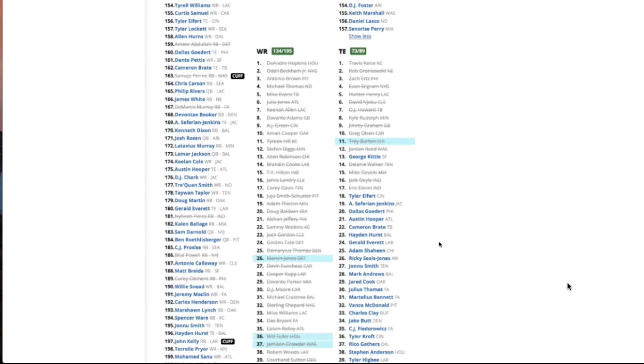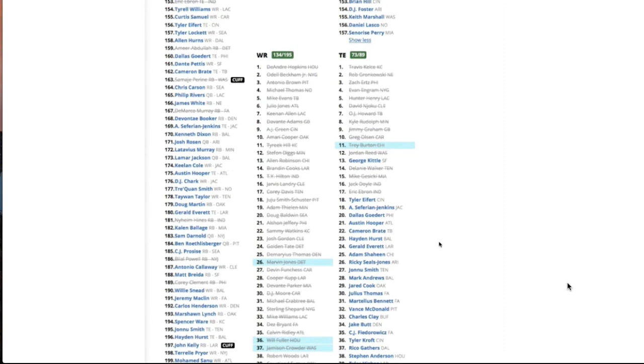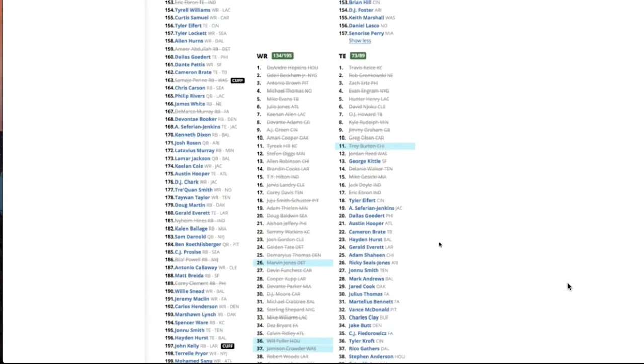So Garcon to me right here is another no-brainer for all you wide receivers. This is where we're getting our value in wide receivers. I don't care if you say Garcon's old. Garcon can contribute on my team any day of the week.